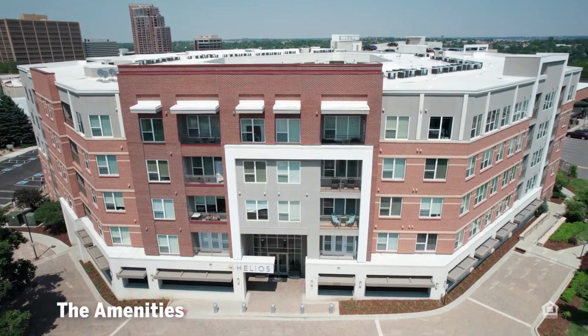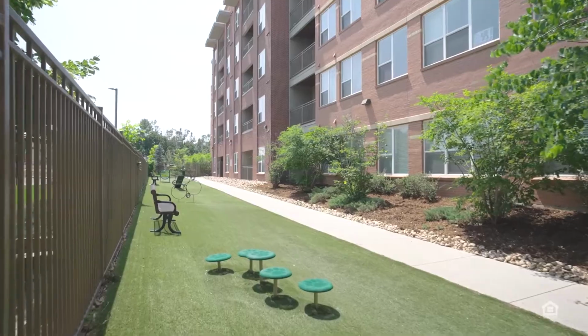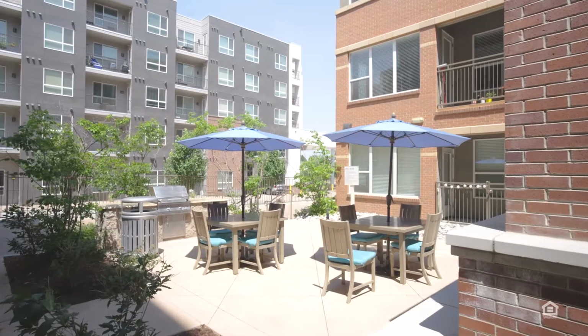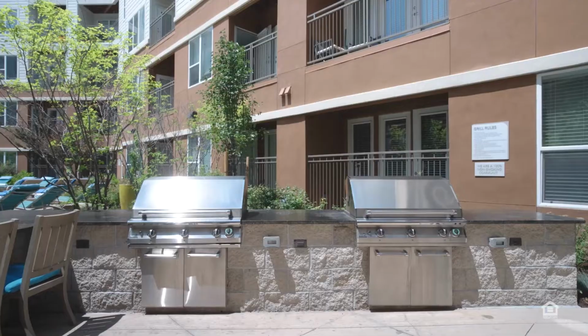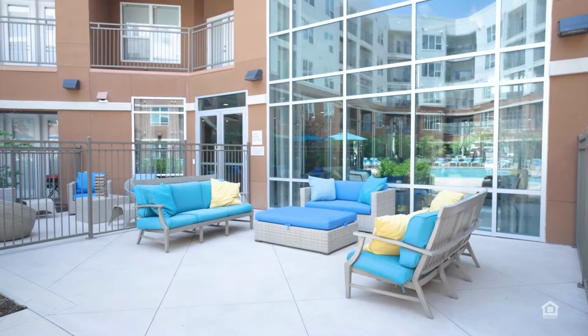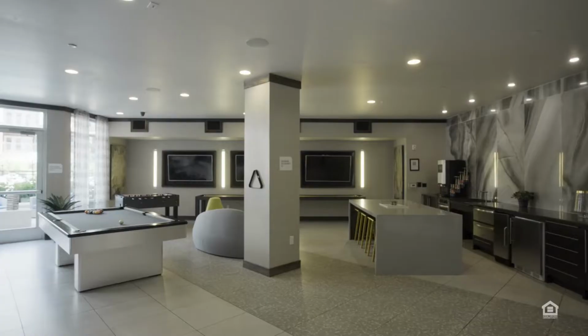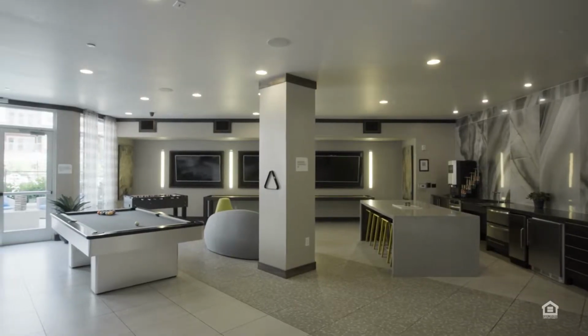Text, the amenities, an apartment building. The front of the apartments, a dog run with green space, benches. A paw print on a hoop, a patio area with grills and a variety of seating. A sign. Text, Helios. The game area with pool and foosball tables.